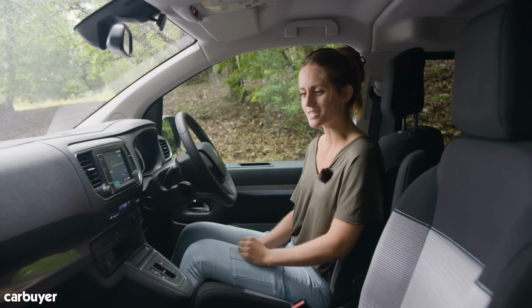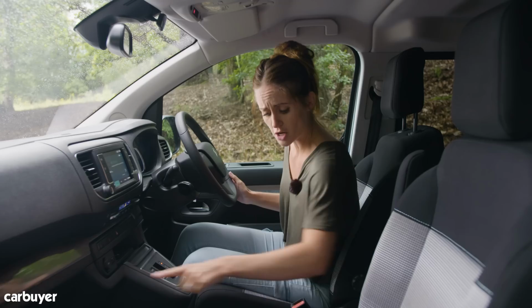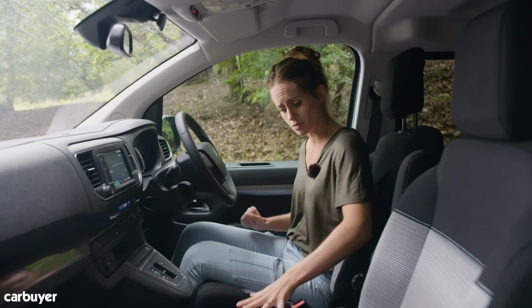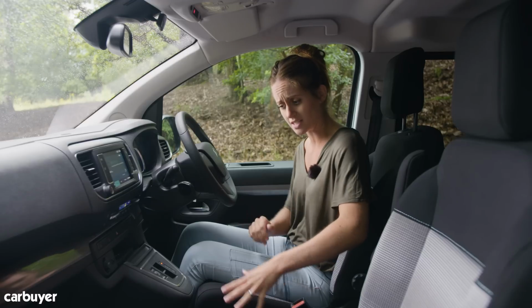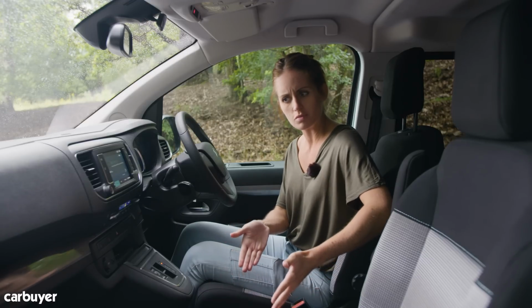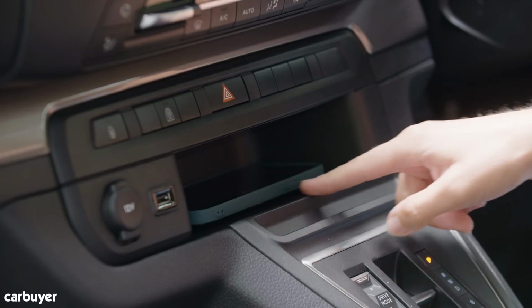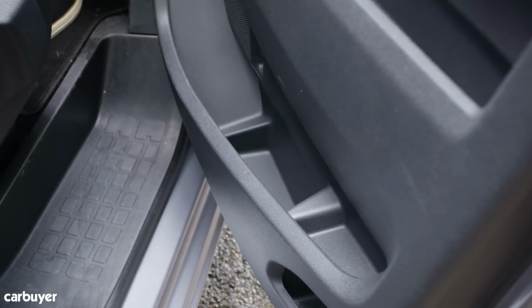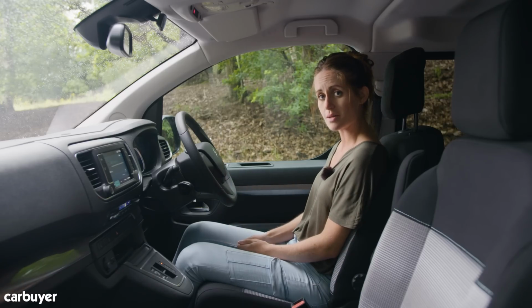See, sorted. Oh, glove box down here, no sort of central cubby. That's because I did say earlier, this is where the 9th seat would go if you needed it, so it kind of limits what Citroen can put there. You've got a nice little hole there to put your phone, USB socket there, decent door bins. You've got some nice practical touches in this cabin.